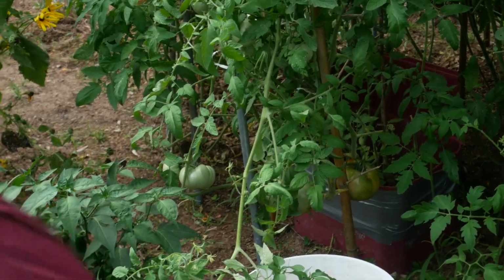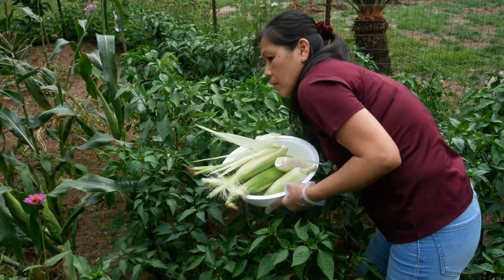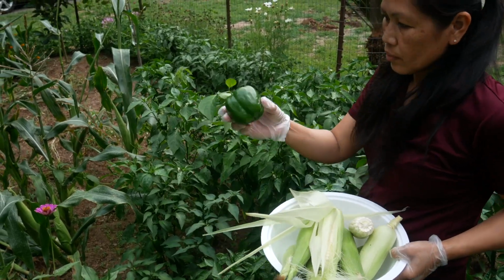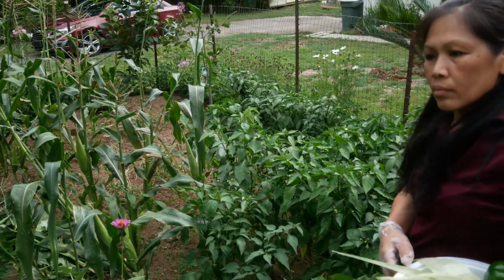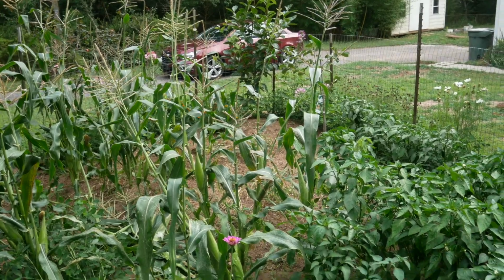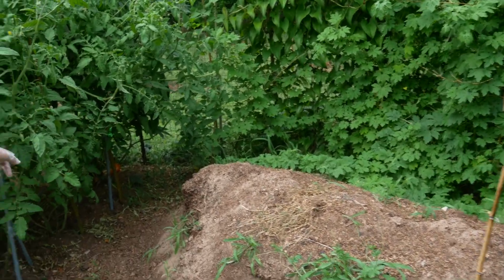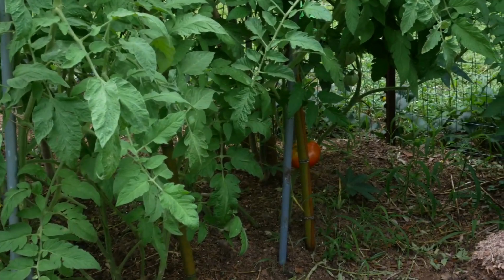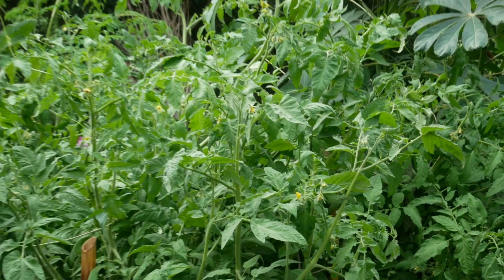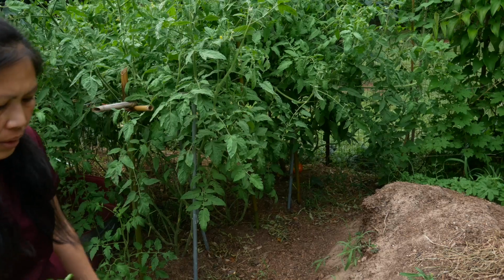Here's some tomatoes over here. Picking a pepper, a sweet pepper. Okay, is that all the harvesting of the corn you're gonna do? Mm-hmm. These are tomatoes, not ready yet. Look at this tomato, it needs more trellis. Looks like it's getting bigger. Yeah. Those tomatoes are taller than you. Got quite a nice tomato garden going.